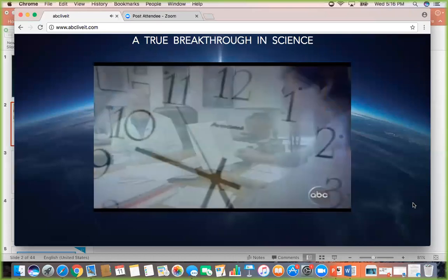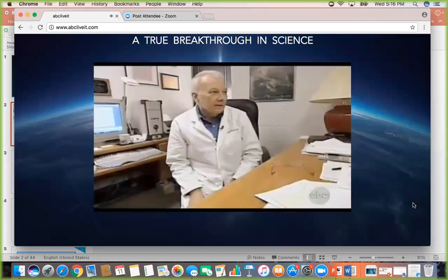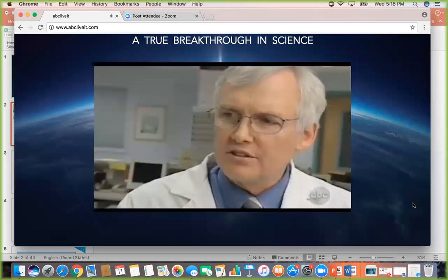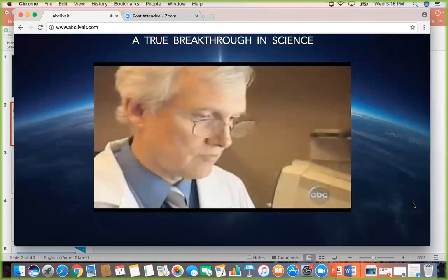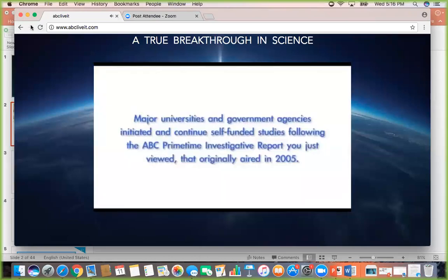Would you suggest I keep taking this supplement? I would. I can't guarantee it's going to extend your life. I can't guarantee it's going to eliminate any diseases or cure any diseases. But we do know that oxidative stress is part of those disease processes. I don't want to wait until I'm 80 years old and find out that I should have taken it. Major universities and government agencies.